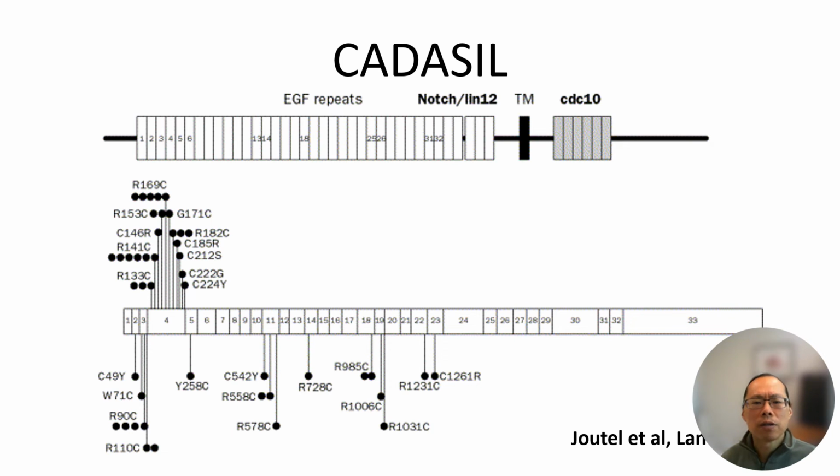The genetic basis of CADASIL was revealed in 1997 by Joutel and colleagues after an exhaustive analysis of French families, gene mapping, and sequencing. CADASIL was determined to be caused by mutations in the Notch3 protein. An examination of the Notch3 mutations in CADASIL provides several insights into possible molecular mechanisms of disease. As we mentioned, Notch3 protein accumulates in CADASIL vessels in the smooth muscle layer around degenerating cells.